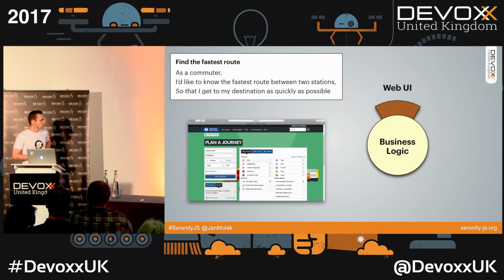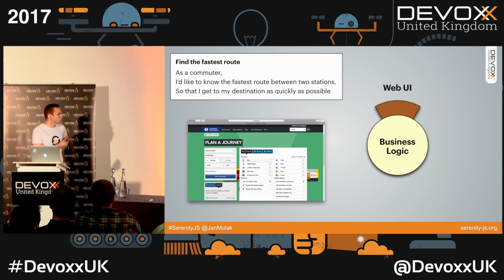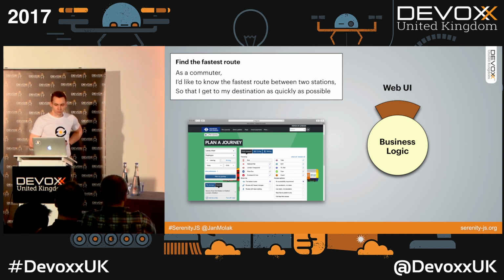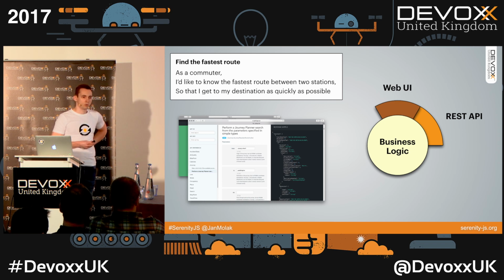Now let's look at the implementation of such a story. And just a quick disclaimer, I'm not affiliated with Transport for London. I just happen to be using it every day. So this journey planner could have some sort of web UI, right? To implement this story, we would need to implement some sort of business logic on the server side, I suppose. We would need to build some user interface to present this website to a user. But there are also other users of our system. There could be third parties who want to integrate with our service through a REST API, for instance.